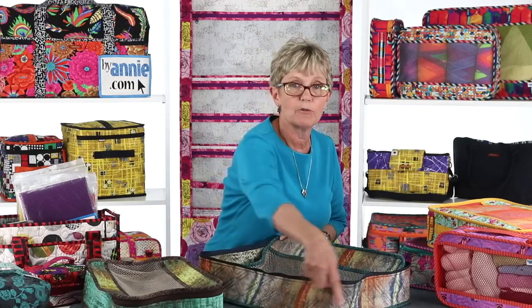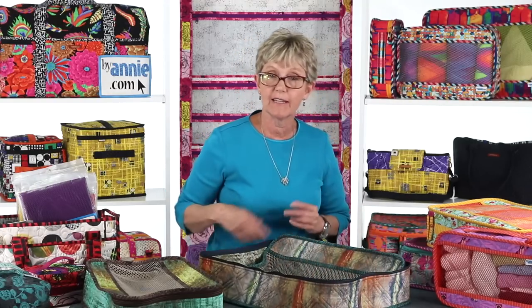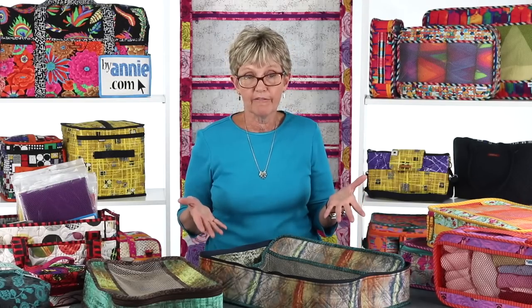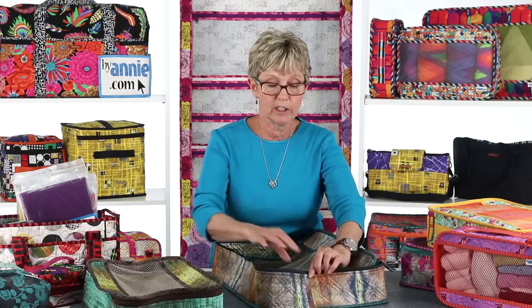Because the strip that goes around the outside of this large case is wider than what a piece of fabric is, you're going to want to piece the fabric before you start quilting it. If you're using pre-quilted fabric, as we often do, you're going to need to join two pieces.